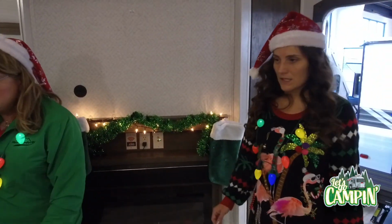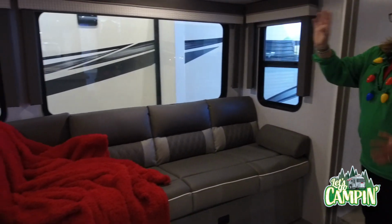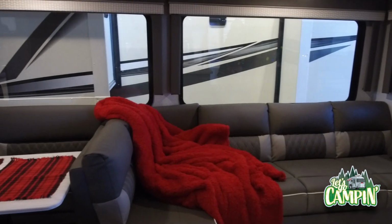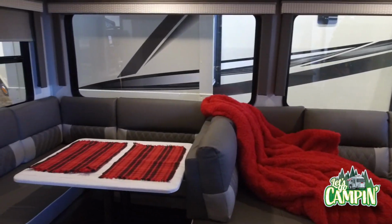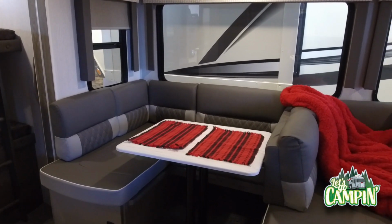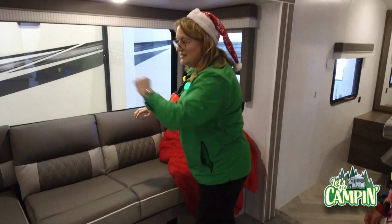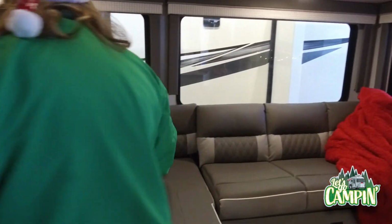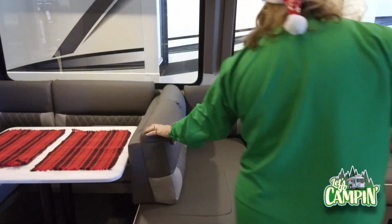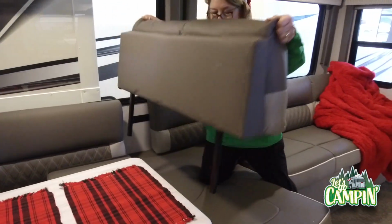So I want to draw your attention to this big sofa and table because there is something super special about Salem that I've not seen duplicated yet in any other company, and that is their Versa Lounge. I'm going to pull this big, warm, fluffy throw off here because this is our important part right here. I'm going to see if I can get up on top of this. This pulls out completely.